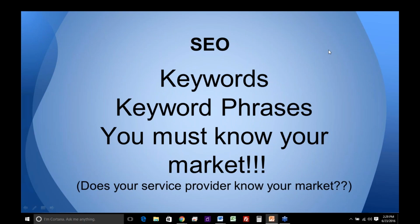Search engine optimization. You need to know what your keywords are, what your keyword phrase is, and you must know your market. And my question to you is, if you're not using LTC expert publications, but you're using a local person or someone that you know who does SEO, do they know your market? Do they understand that your market is the adult child of the aging parent, the family members, or the well senior? Do they know their age demographic? Do they understand the overwhelm, the financial worry, and the emotional stuff that goes into asking for help from home care?